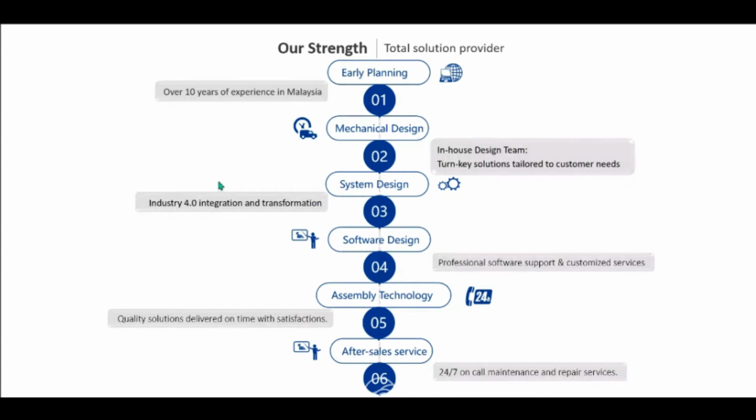So we provide Industry 4.0 integration and transformation solutions. And we also provide professional software support and customer services. Our solutions are quality and always delivered on time with satisfaction. We have our own after-sales team that is on call for maintenance and repair services.